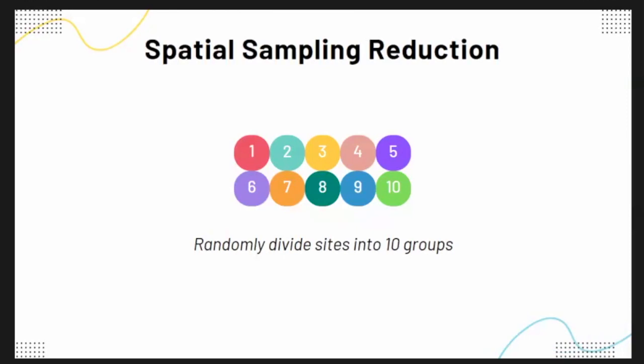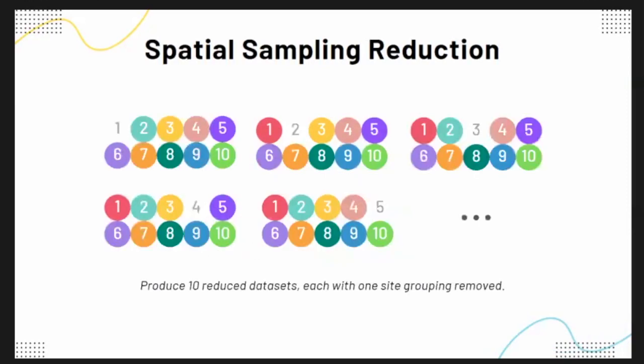We can crack them by performing a spatial sampling reduction. Let's use 10 sites as an example. We'll randomly divide these sites into 10 groups. From our 10 sites, we're going to remove one site and set the remaining sites aside and call that our reduced data set. And then we'll repeat the process, removing one site at a time until we've gone through the entire group. We'll have 10 reduced data sets in total.